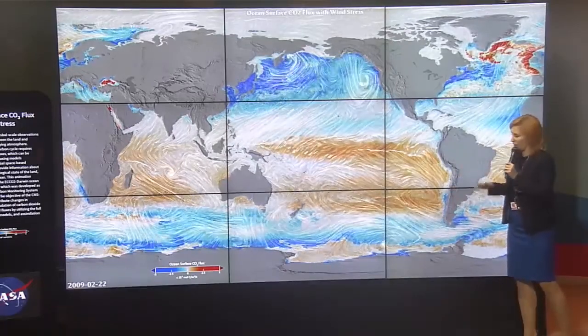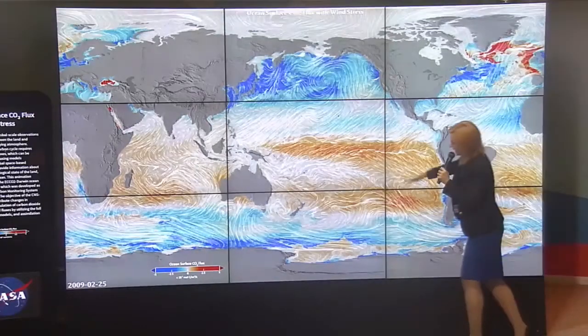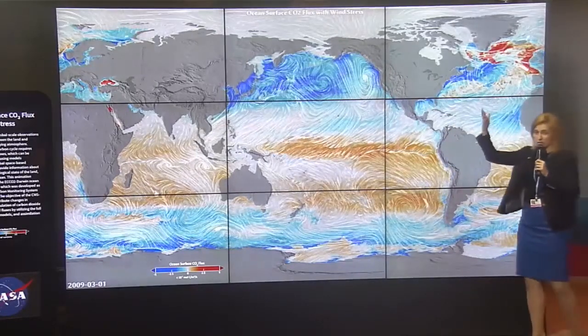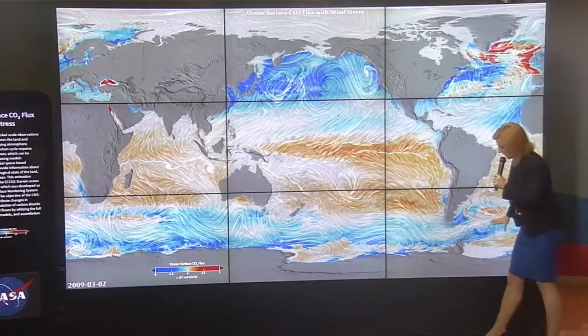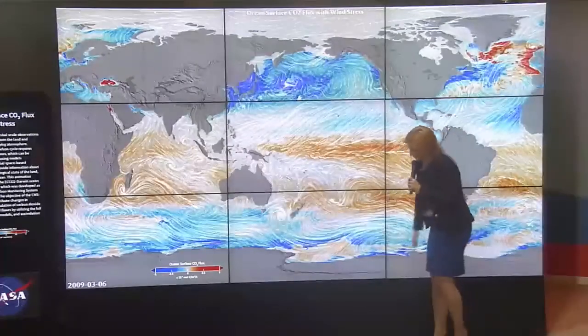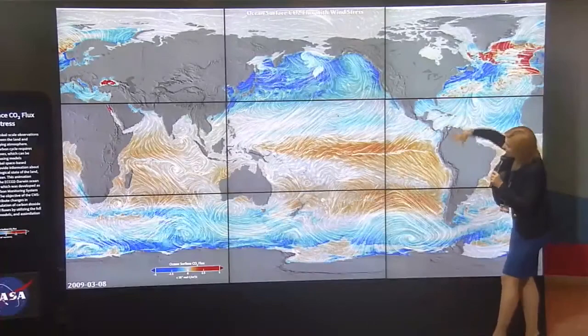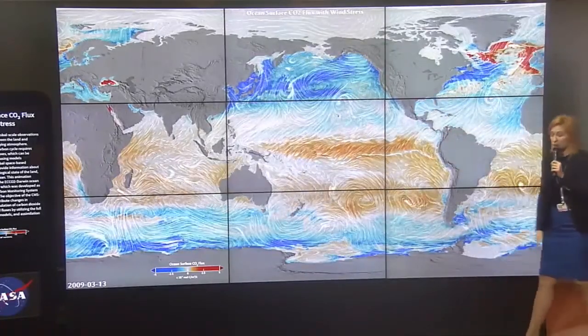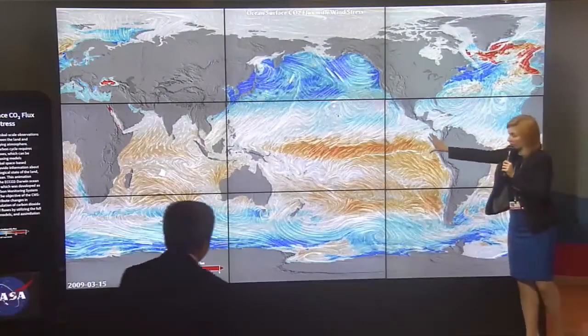So basically air-sea exchange, where the orange here represents an outgassing. So CO2 is being released into the atmosphere in addition to what already exists in the atmosphere. And the blue is a CO2 sink. So you can see, for the most part, the high poles, or even the mid-latitudes here, are a big sink of CO2, whereas in the tropics you get a significant outgassing.